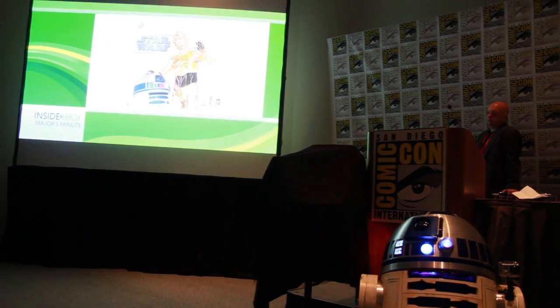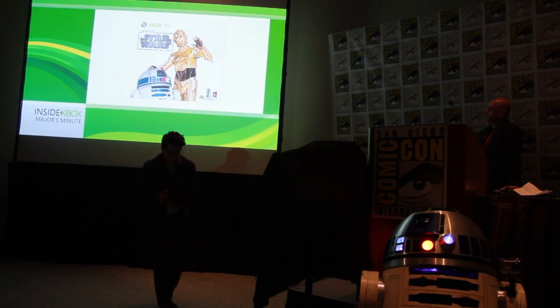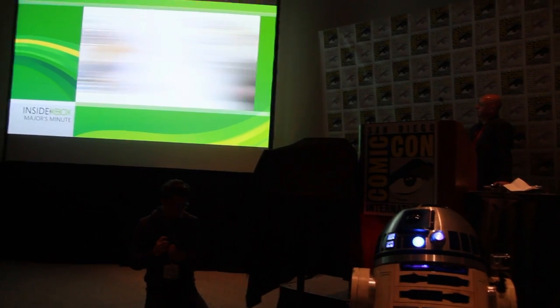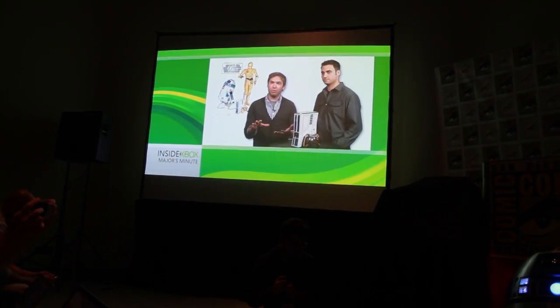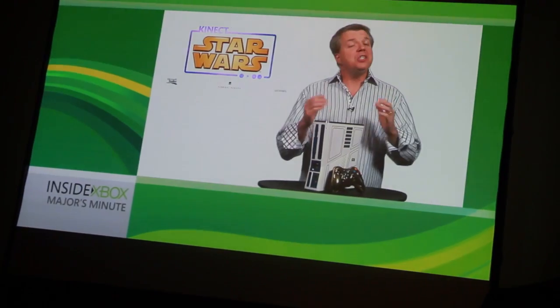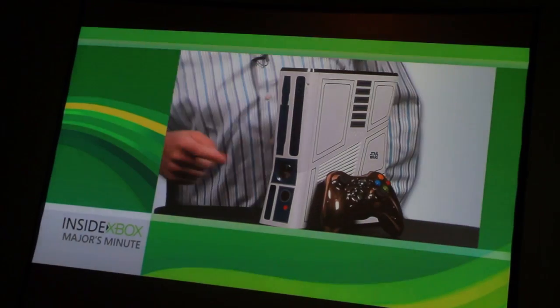Sitting in a photography studio, and you have C-3PO walking in, and R2 walking in. It was a surreal moment where we could take the controller, and the gold was in development, that shade of gold, and I could literally hold it up to C-3PO to see if it was the right shade. That was amazing. This special console also comes with unique R2-D2 sounds when you power up the console.